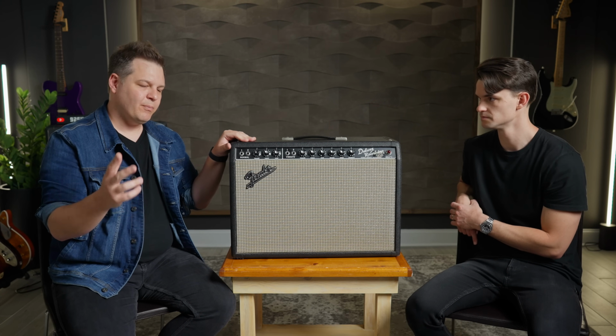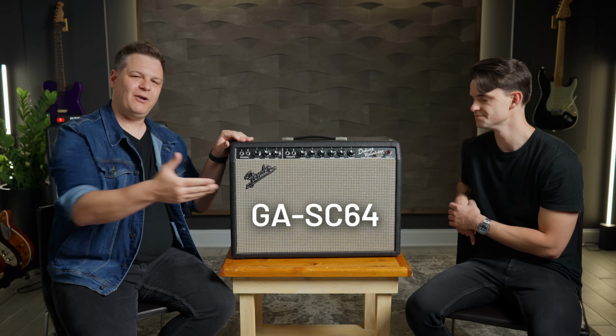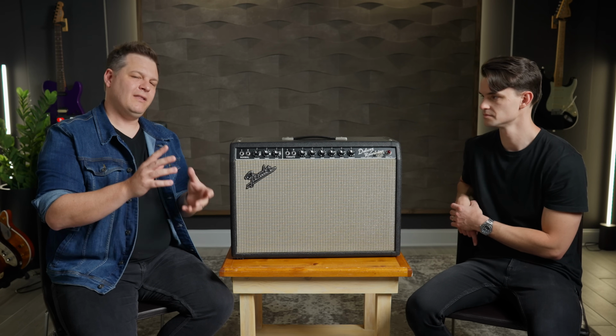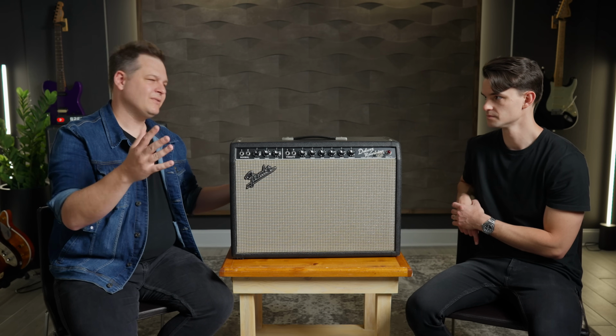The Alessandro branded GA12 SC64 or something. I'll subtitle it. But it is a speaker that Alessandro specs, built by Weber, that is meant to sound like one of these. Yes. It's meant to sound like an old Oxford or an old Jensen, which those sound slightly different.